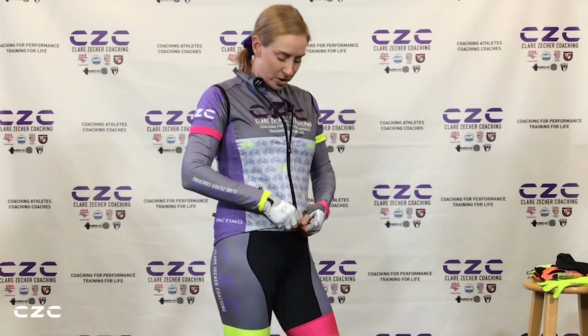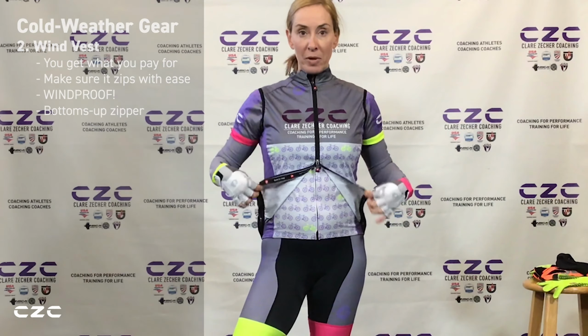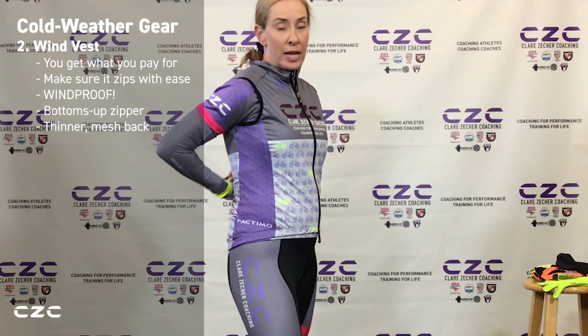The best ones, again, have the easy to use zipper so you can ride along up and down. And then also really nice is that they have a bottoms up zipper, because sometimes you're riding and your neck's a little cold and you want to be able to open from the bottom. Your wind vest also should have a thinner mesh back so that you can actually sweat out the back, because believe me, you're not going to be getting cold in your back. You're going to be getting cold in your chest going into the wind. So this is going to vent out the back.